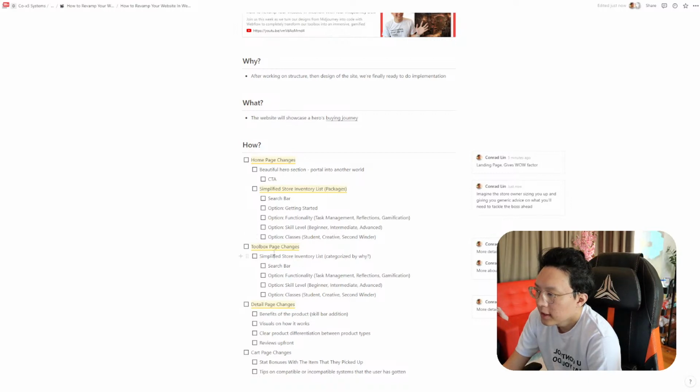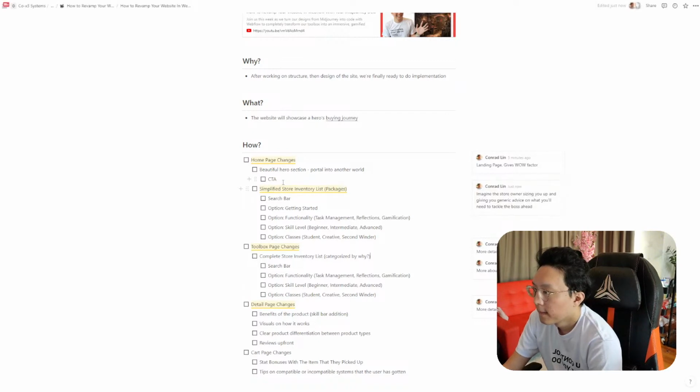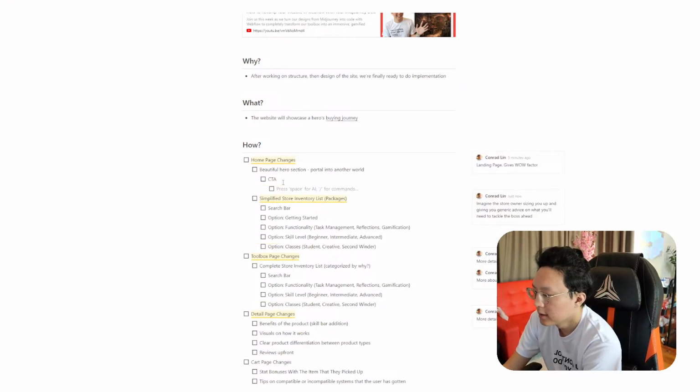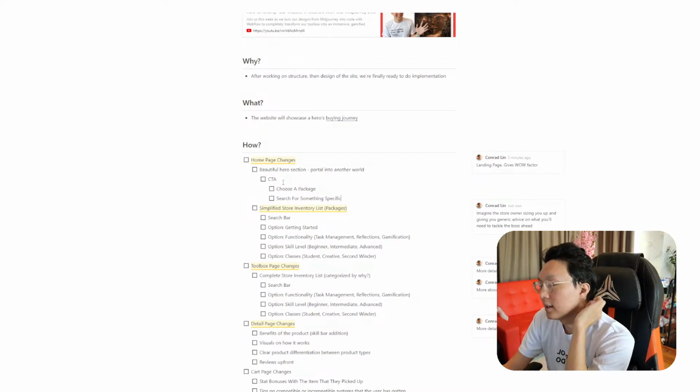Whereas this one is a complete store inventory list, and we're categorized by Y. Okay, so there's two CTAs here. CTA 1 is the simplified, choose a package, and the next one is search for something specific.